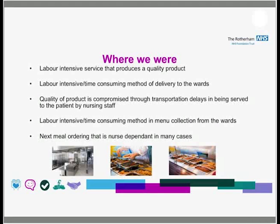So where were we? Well, we had a very labour-intensive service that actually still produced a quality product. We also had a labour-intensive, time-consuming method of delivery to the wards and to the bedside. And the quality of the product was being compromised through transportation delays and the actual food being served to the patient by the nursing staff. And this was giving us negative feedback, which was not the fault of the catering supplier. It was in our own hands to sort this one out.